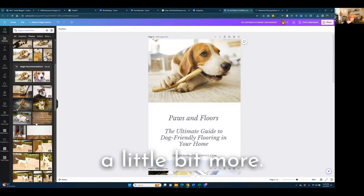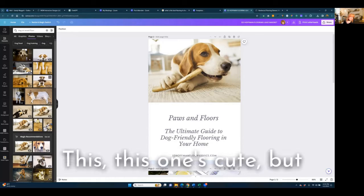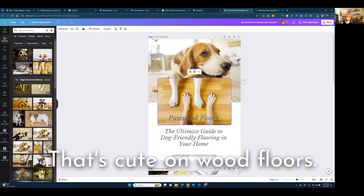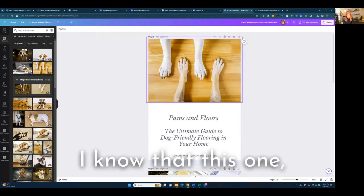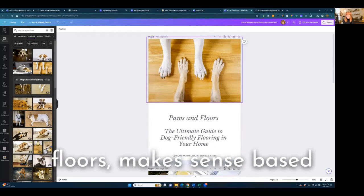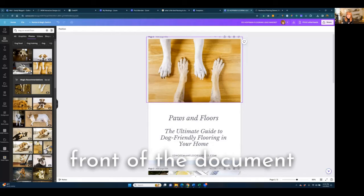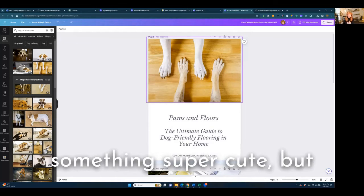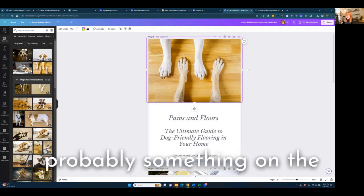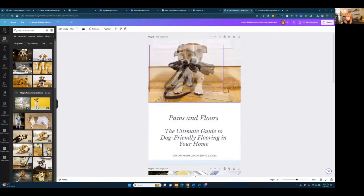It's super cute. It's a very relatable dog. But let's just scan a little bit more, okay? Over here on the left, we have got this. This one's cute, but then there's paws too. That's cute on wood floors. I don't think it's attention grabbing. I know that this one, the paws on the wood floors, makes sense based on what we're talking about, but visually, the front of the document is going to be what markets it for download. So we really want something super cute, but this is a good picture for probably something on the inside of the document. So let's just try one more.